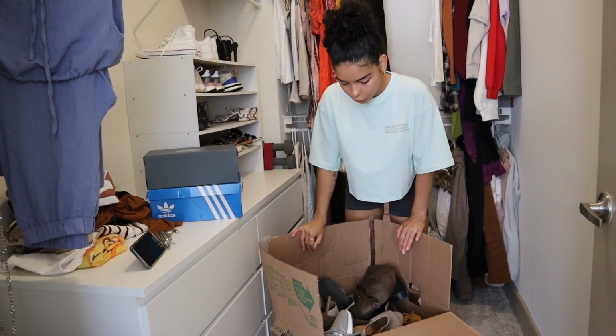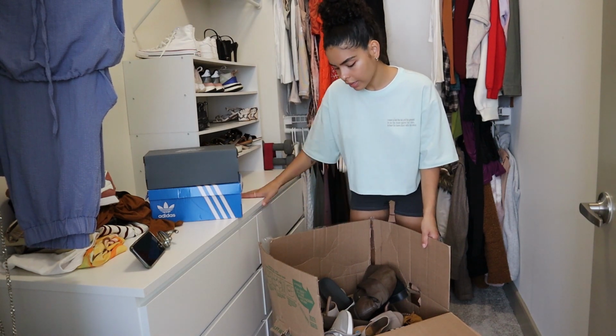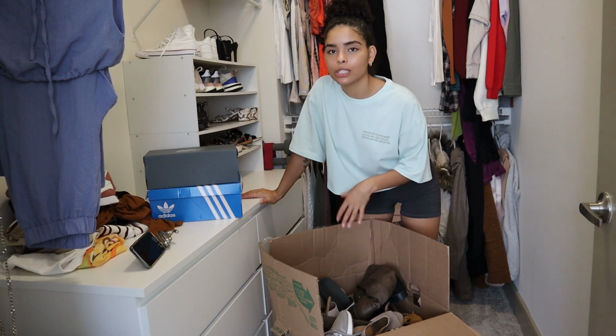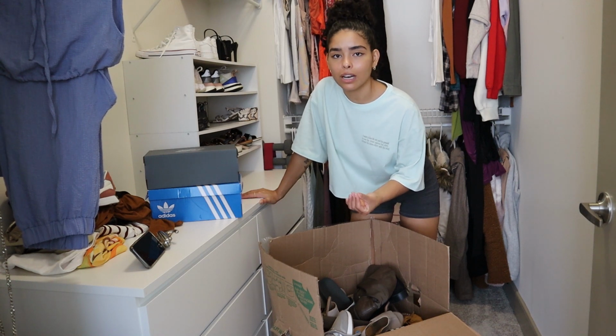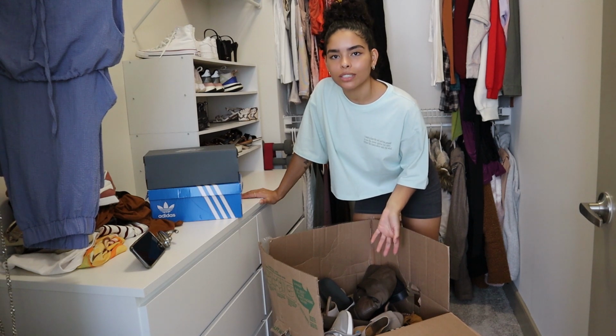Okay. So this is one of the boxes that I've had in my living room. This also has a bunch of shoes in it that I probably could get rid of. I have 3 boxes in the living room that I have not touched since I moved in here. So I'm like, okay, I haven't even needed any of this stuff. Why do I need to keep 3 full boxes of things that I haven't even touched in 3 months?